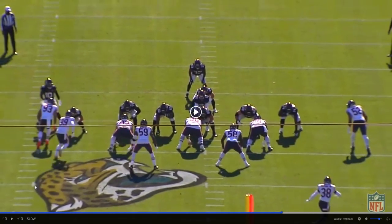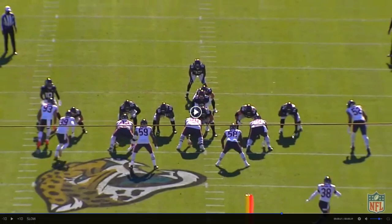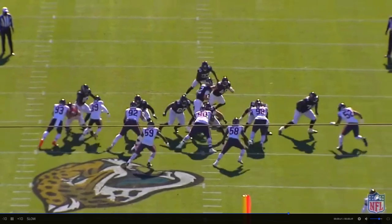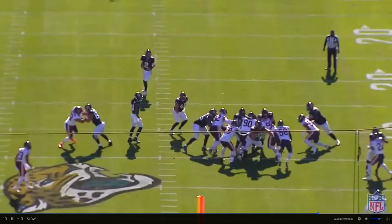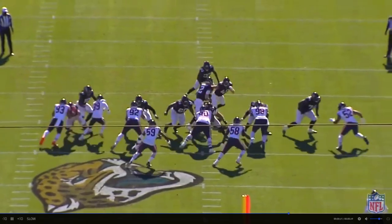Don't get it twisted. He's not like an insane player. Sorry about any background noise, by the way. I'm trying to get this out as quick as possible. He's not like an amazing player, but he's a pretty solid nose tackle who can rotate in at other positions if needed. Just more consistency on what I'm talking about.